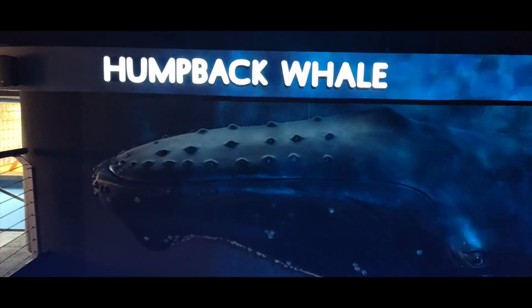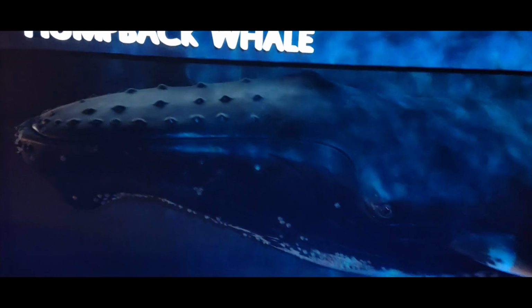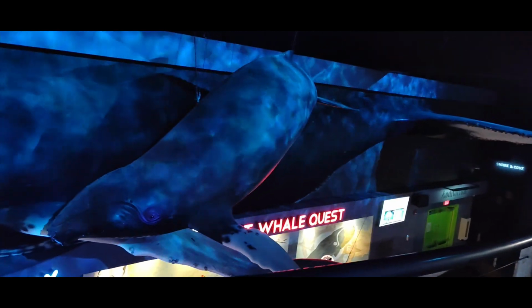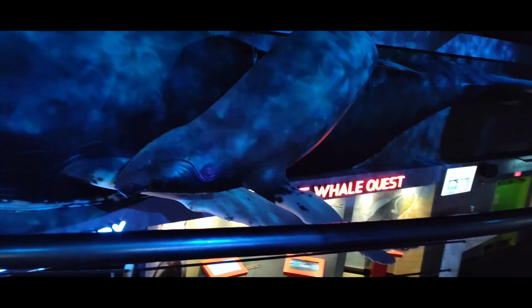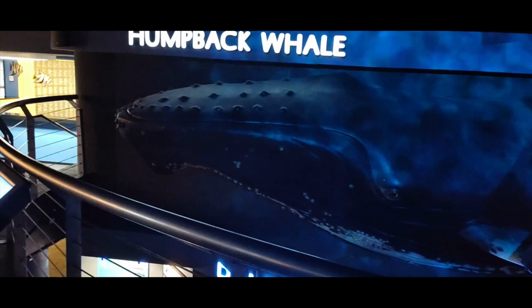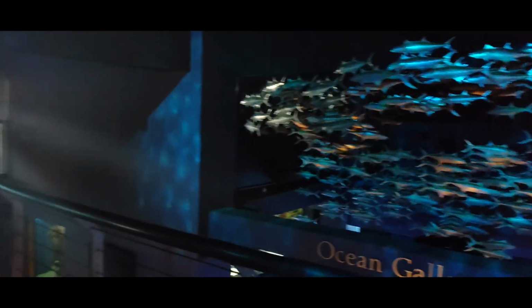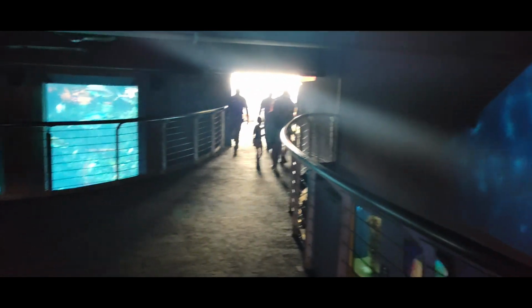Got a humpback whale. Of course, this is a replica. Just on the side here, there's a whale quest down below. Just showing you a couple more things up above here. A lot of the stuff is down on the lower level.